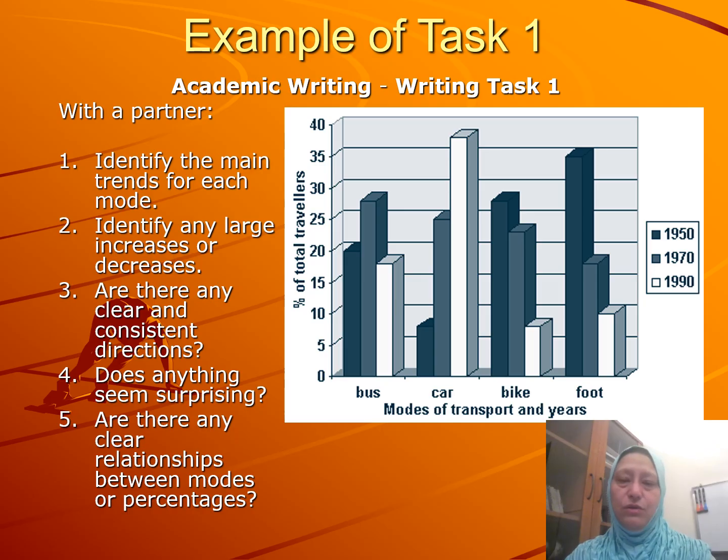Another very important thing to look at is if there are clear patterns. So if there are patterns that are clearly defined, like for example, if you look at the bike, you have up and then it keeps going down. The same thing is on foot, it's up and down. Or in car it is the opposite, from down to up. So you see that there are changes, there is an increase, a constant increase.